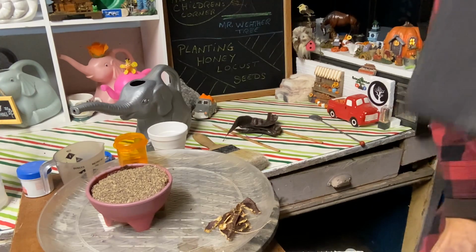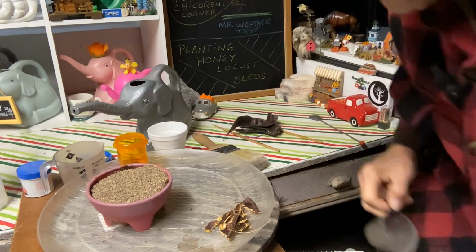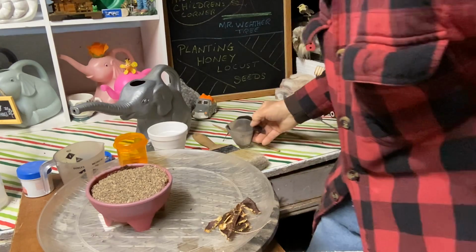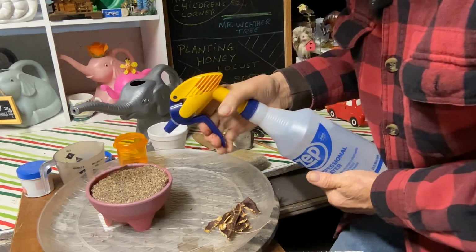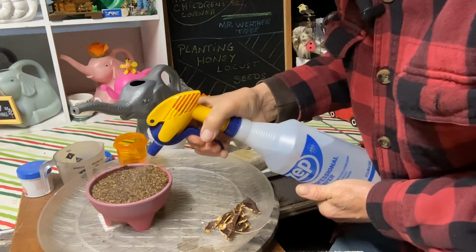That was just coarse sand, or any sand you have, anything you want to put on the top. Let the kids do it. And then we're going to take Mr. Spray Bottle over here and just wet the sand.